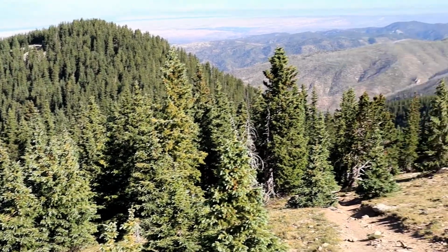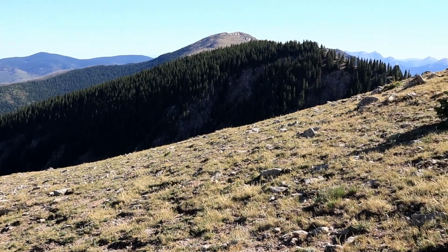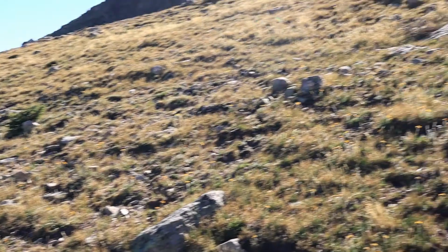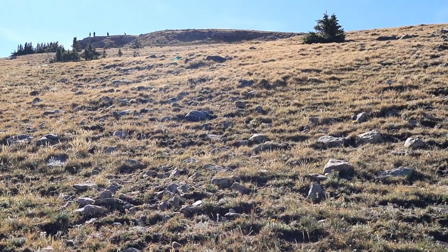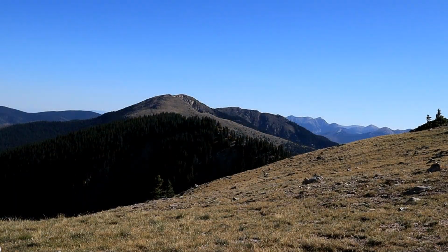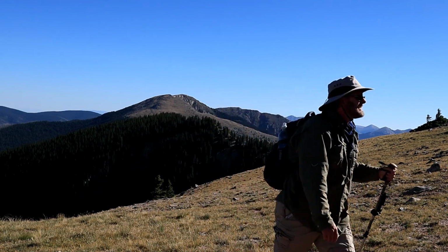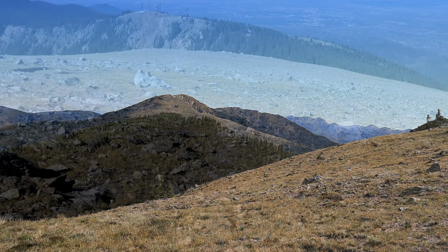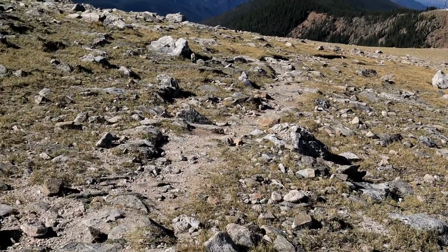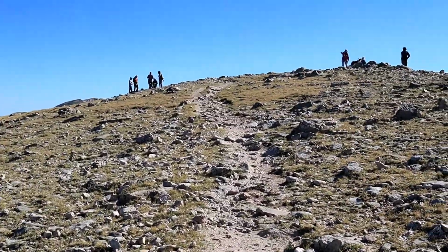That's the way I came. You can see Santa Fe Baldy, Truchas Peaks in the background. And up where the people are is the top of Deception Peak. That's Tsuke Peak, where the radio towers are. That's the terminus of the Skyline Trail, which we have now hit. And this is the top of Deception Peak.